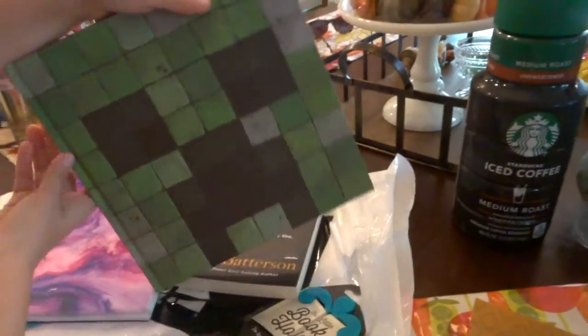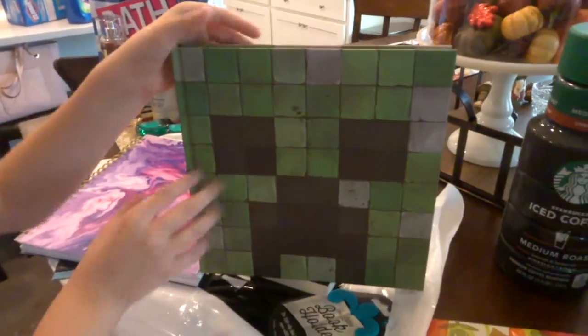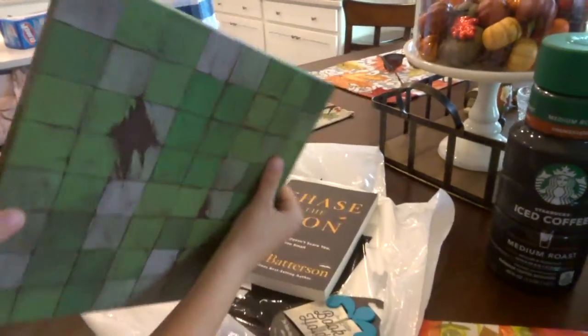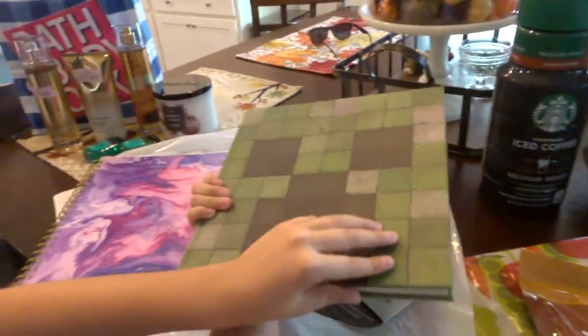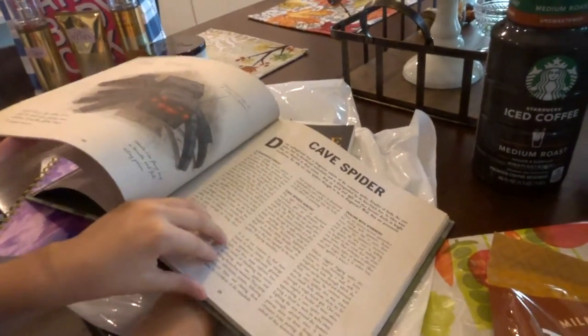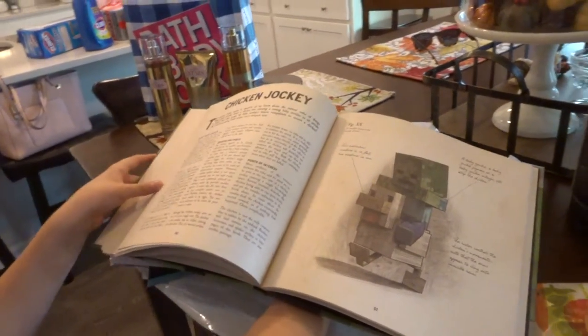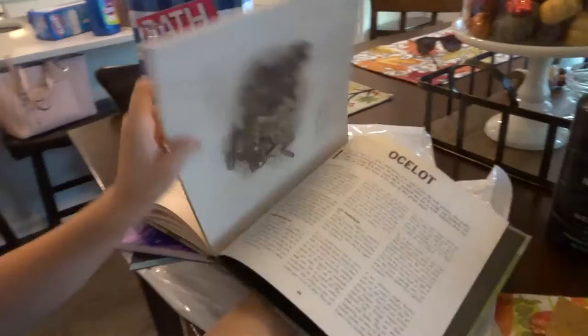Mob Bestiaries. Yeah, so it looks like the Minecraft guy. Okay, so that is what he picked out, and he got that. I'm kind of a sucker for books. It's a book? All right, so it talks about all the mobs in Minecraft, and him and his friends play Minecraft, and they build all these amazing, huge worlds.